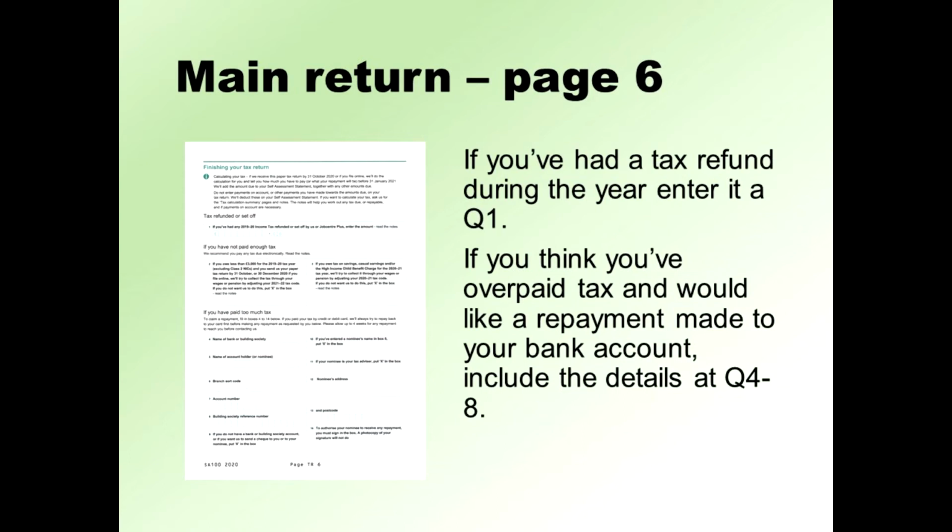If you're not sure about whether you think you've overpaid, it's always worth putting them in. You can't lose anything by doing that.